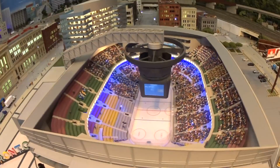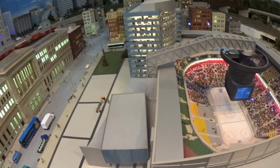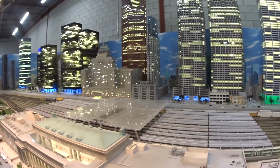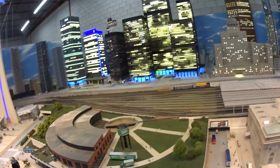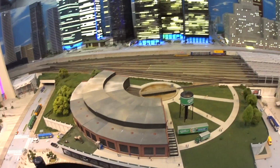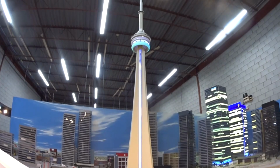Air Canada Center, ACC. Grand Central Station, Toronto, Ontario. Bay Street. Steam Whistle. This is a very good beer, I'm telling you. This is also a railroad museum. CN Tower. At one time, this was the tallest building in the world.